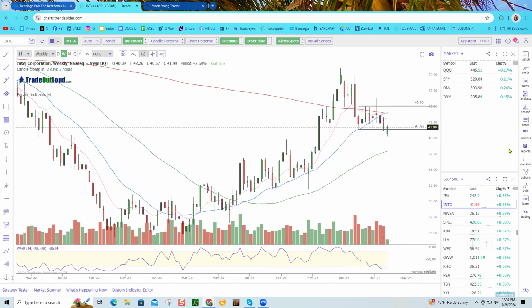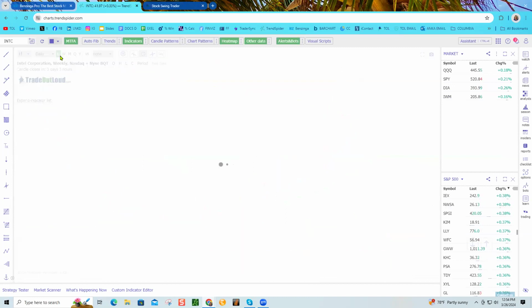It's just like slapping around. Okay, so yeah, nothing significant. And by the way, it did violate support. It's just testing support right now. So it hasn't done anything. And this is on the weekly structure.